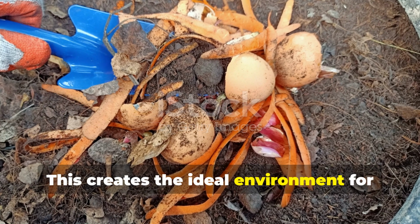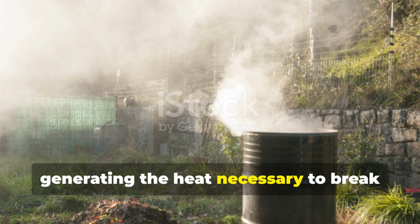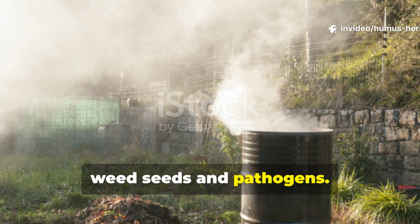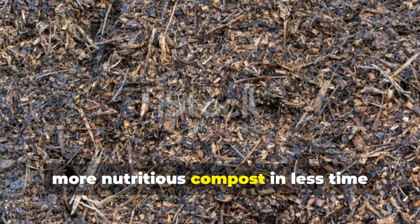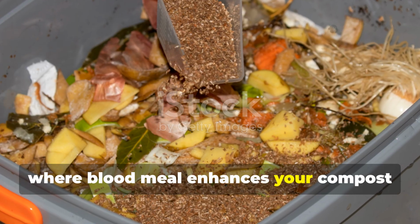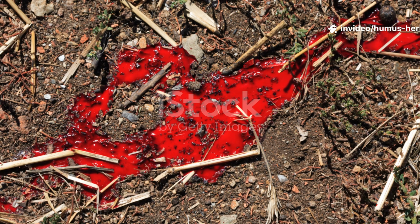This creates the ideal environment for thermophilic bacteria to thrive, generating the heat necessary to break down organic matter efficiently and kill weed seeds and pathogens. The result is richer, more nutritious compost in less time, creating a beautiful closed-loop system where blood meal enhances your compost, which in turn feeds your soil for seasons to come.